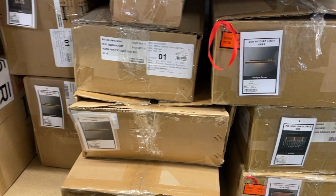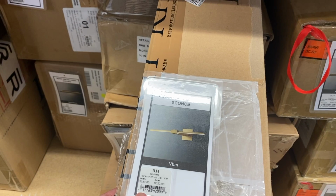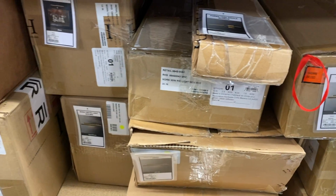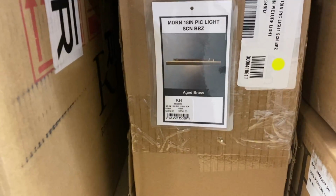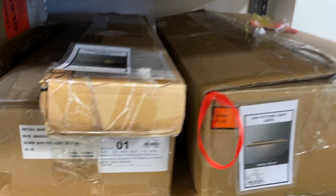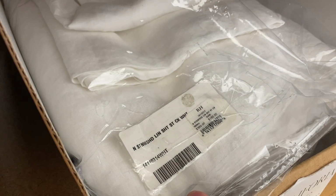Now the picture lights are bomb. I bought one. I also got one for a client. Only the ones that say modern at the front are plug-in. All the other ones are hardwired, so you're going to have to get an electrician for the other ones. So just know that. I wouldn't pay full price for these, but from the outlet, very affordable. Very happy with it. The one I got is 30 inches.